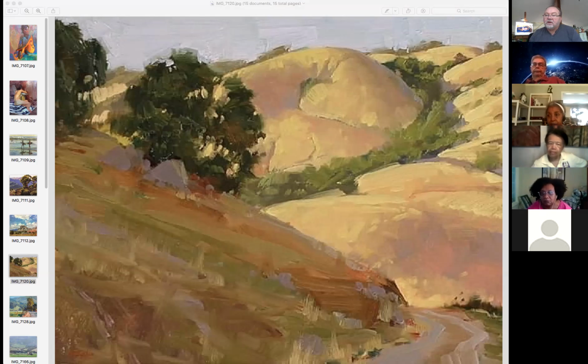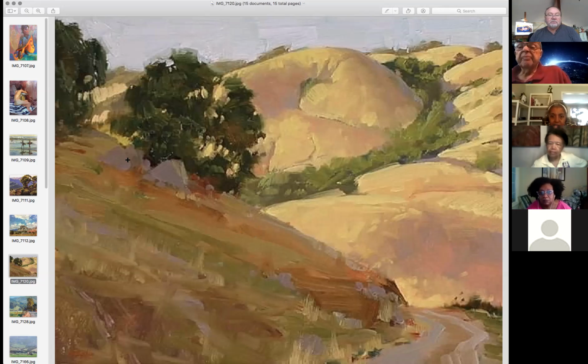There we go. Sorry about that. All of this area back here is in very strong light. And then this foreground area he's made completely in shadow. And it helps separate out those areas, foreground, middle ground, and then background. It's got a nice sense of depth to it.